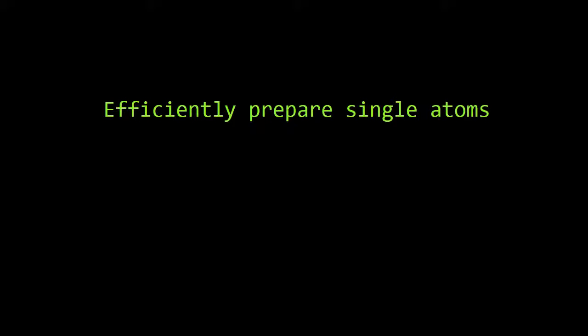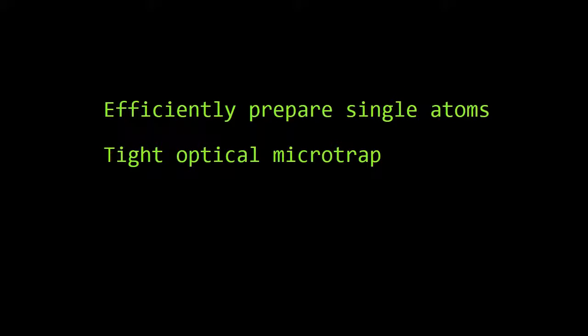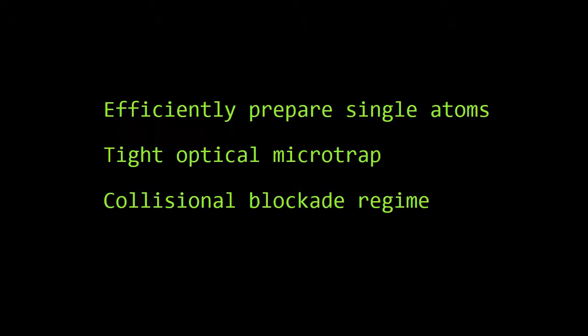In this paper, we will demonstrate one of the methods that can be used to efficiently prepare single atoms, and this is done in a tight optical microtrap in the collisional blockade regime. Loading single atoms in tight optical microtraps is important for some applications.